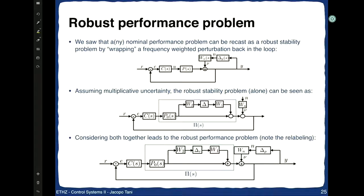So if this was a nominal performance problem that was rewritten as a robust stability problem by introducing this fictitious performance perturbation delta P, and the robust stability problem alone can be seen as substituting the plant with the actual perturbed plant. By the way, you'll see that this block diagram is slightly different from the previous one because we're making different assumptions on the delta set, but you can notice that on your own later. The robust performance problem is nothing but considering the two things together.